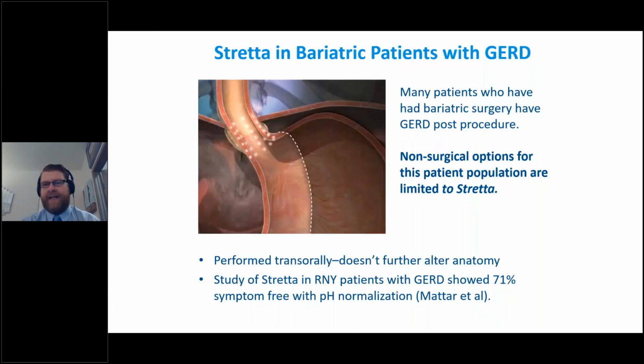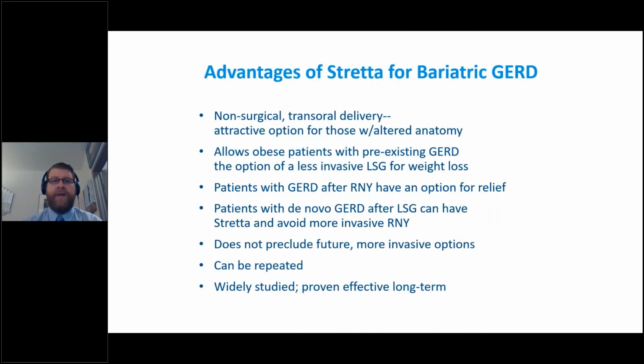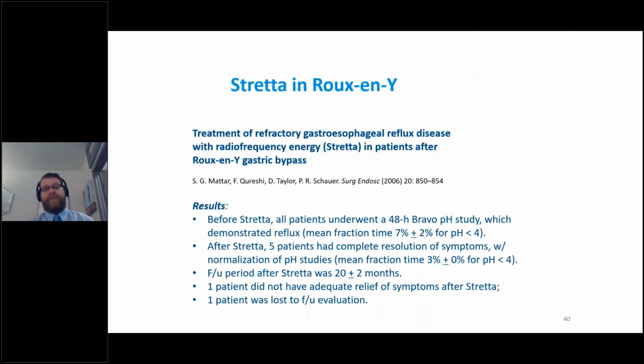Now, Stretta has an almost unique position in the marketplace in that it can work on patients who have gastric sleeves, and it can work in patients who have Roux-en-Y bypasses. There's been a very small scale study performed by Samir Mattar, and he showed using pH monitoring that five of his six patients on whom he performed Stretta showed significant improvements after 18 months to 2 years, and that their reflux was almost entirely removed.